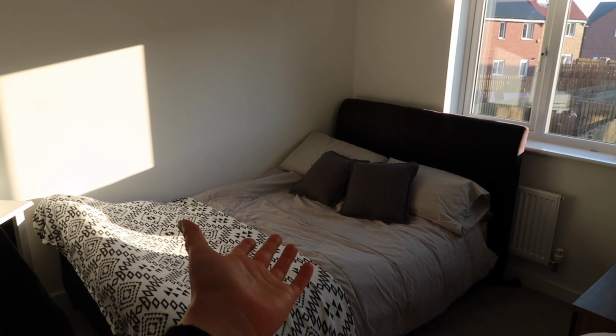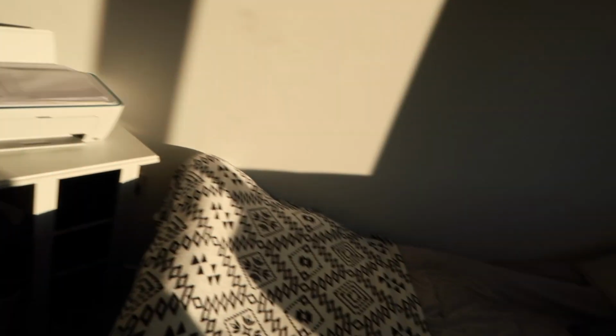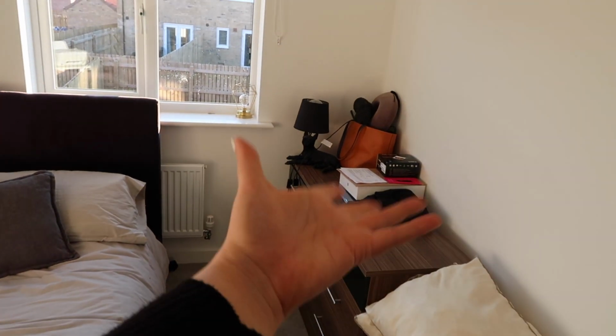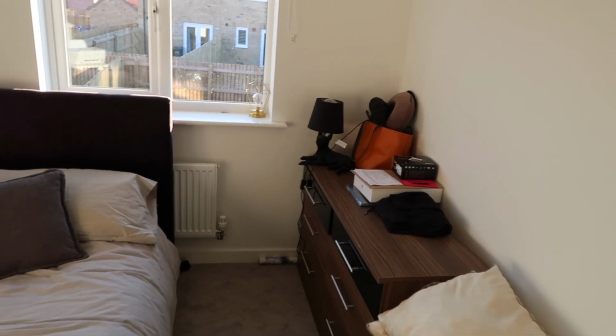Here is the lovely spare room, lovely clear bed, clear floor. No clothes rail over here, beautiful, nice tidy printer area. Oh, it feels good. Nice, as tidy as it can be, area.